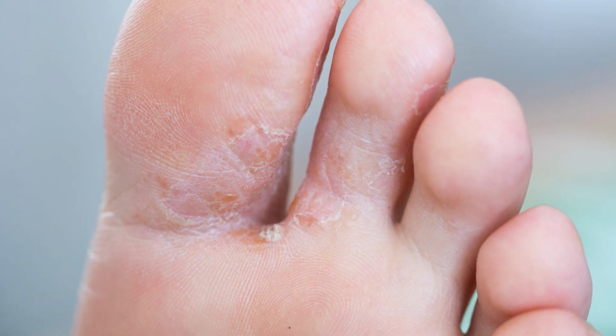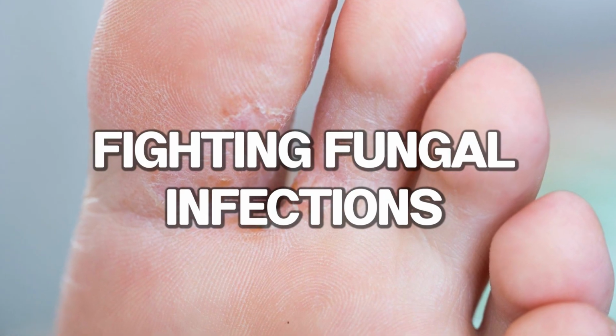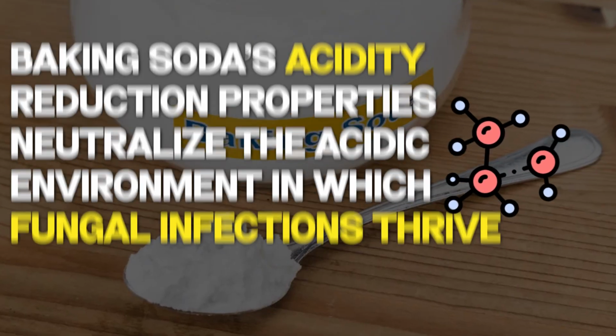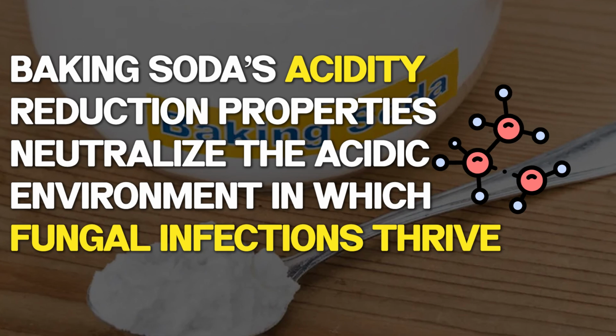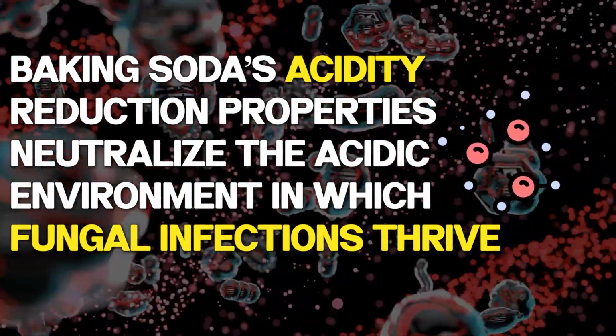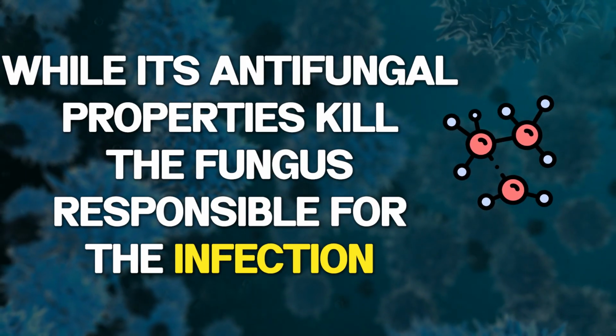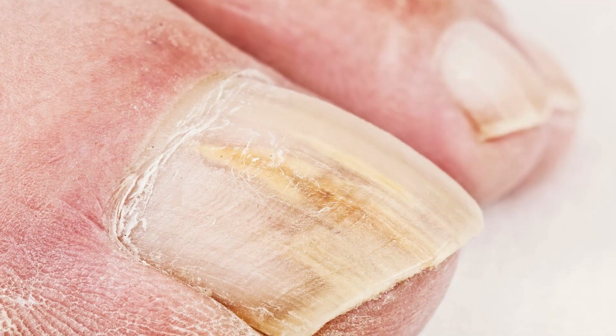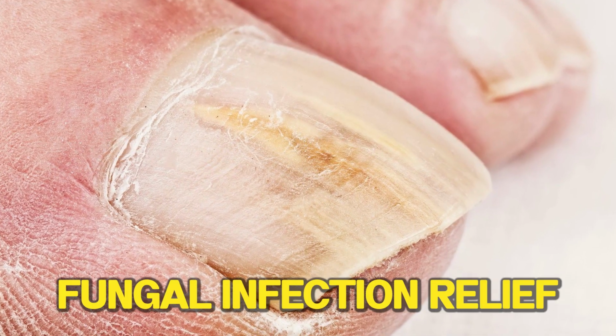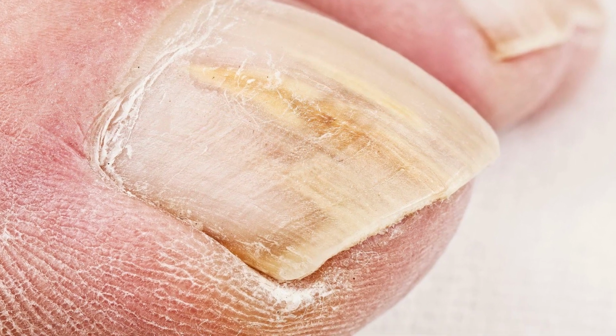At number 2, we're talking about fighting fungal infections. Baking soda's acidity reduction properties neutralize the acidic environment in which fungal infections thrive, while its antifungal properties kill the fungus responsible for the infection. To use baking soda for fungal infection relief, try one of the following methods.